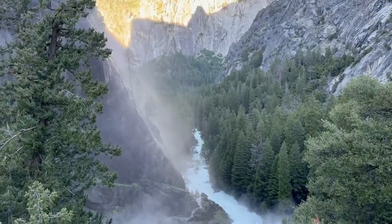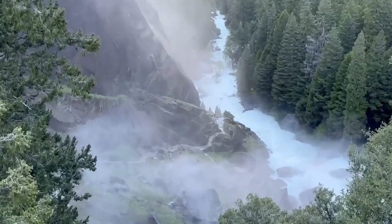The steps were really steep. So if you have any type of knee problems or anything like that, I'd be pretty careful. You don't want to slip and get hurt. They're pretty intense. I don't know if you guys can see this path.